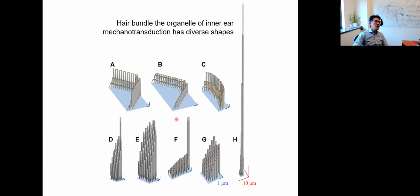In general, hair bundles from high frequency organs have a smaller number of rows and more columns. Like these outer hair cells, 3 rows and like 15 to 20 something columns. In an extreme case, like the bat cochlea, which is here like 60 kilohertz, 100 kilohertz, some hair bundles only have 2 rows in that cochlea. If you see panel F, this one has more rows than columns, which is in a low frequency organ. So that's something we find from the bundle shape.